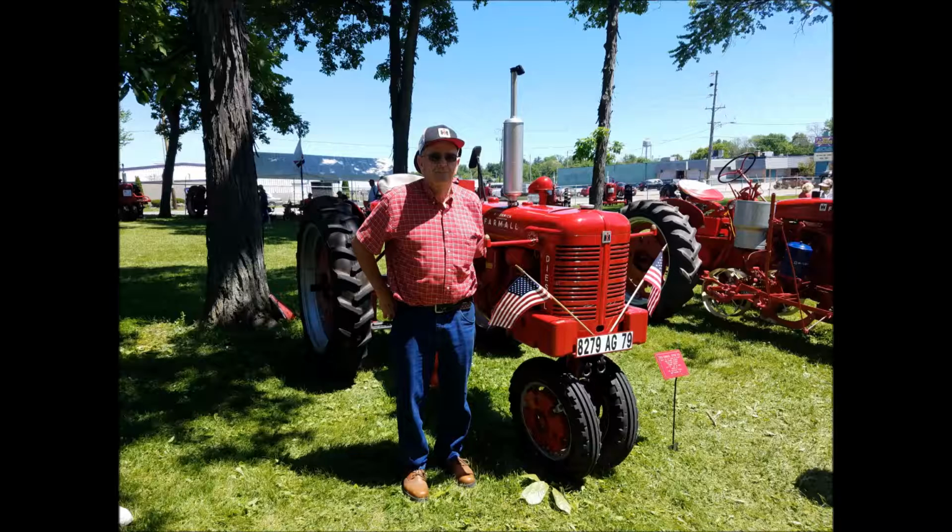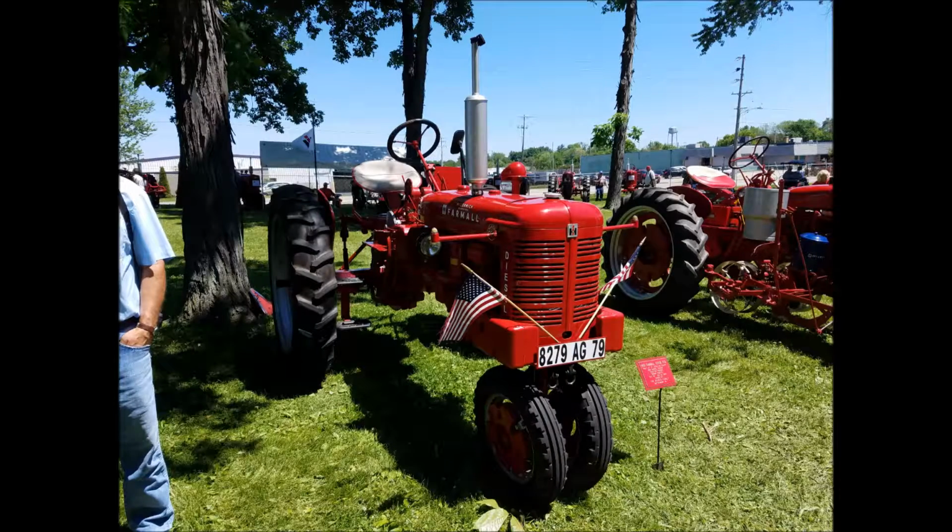Pretty touchy. But that's about the size of this particular episode. We'll be working on a Cub Farmall that was built in France, but it's a little gasoline model. It doesn't have very much difference from the domestic model. So it's going to be a cute little thing to let the grandkids run around.